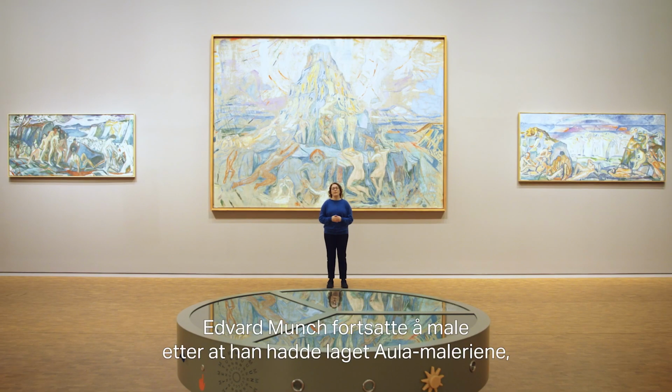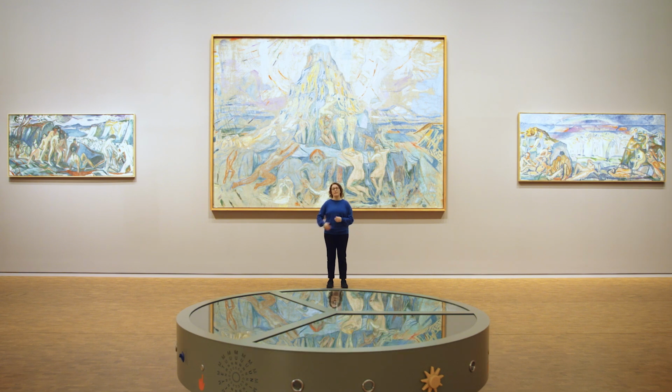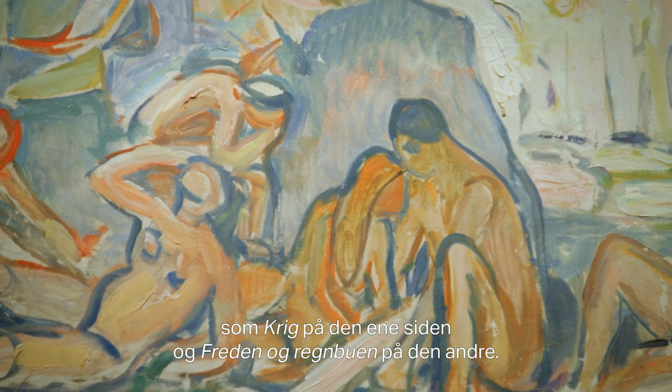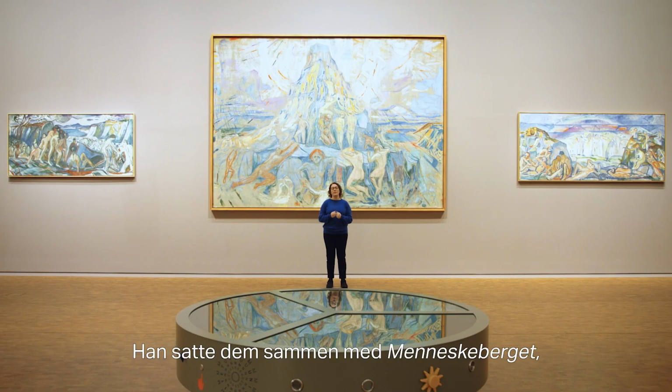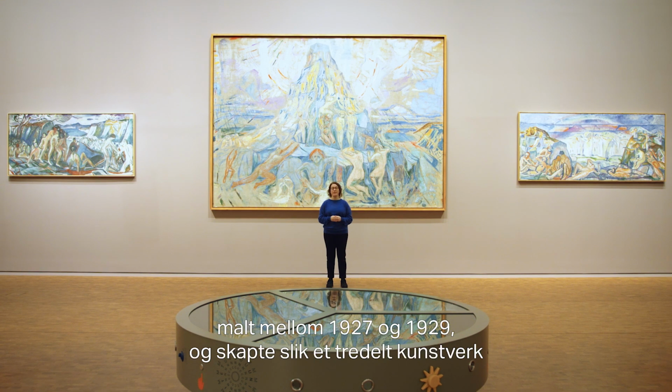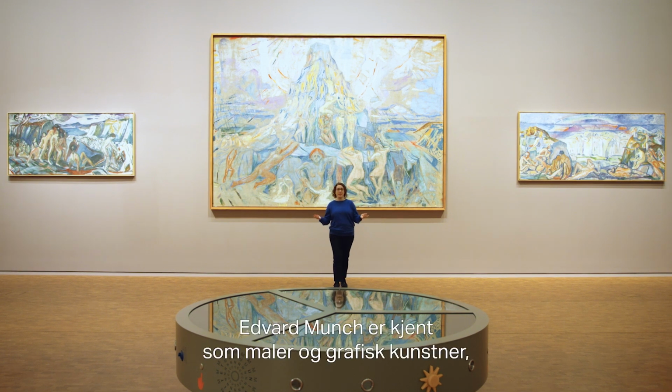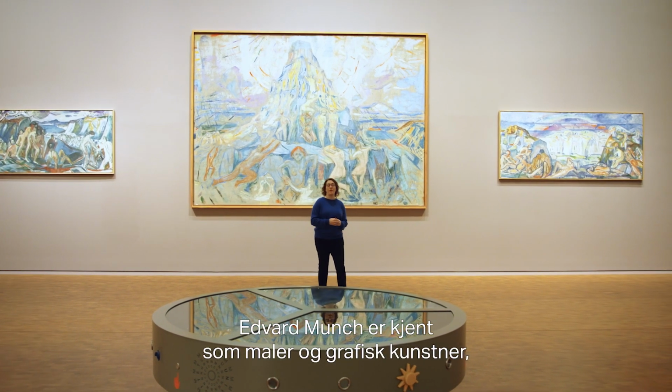Edvard Munch also continued to paint some paintings after he created the Aula paintings, such as War on one side and Peace and the Rainbow on the other. He put them together with the Human Mountain, painted between 1927 and 29, creating a triptych where the Human Mountain is the central image. Edvard Munch is known as a painter and a graphic artist.